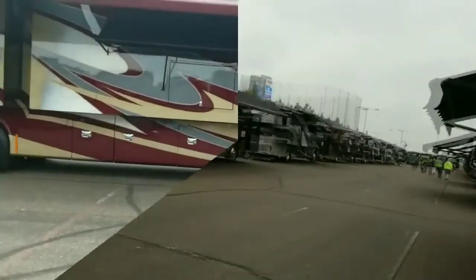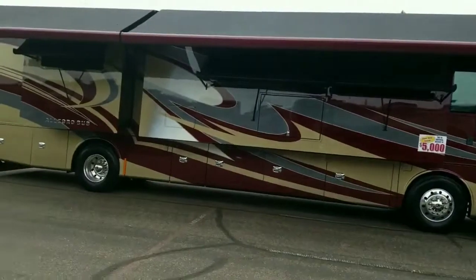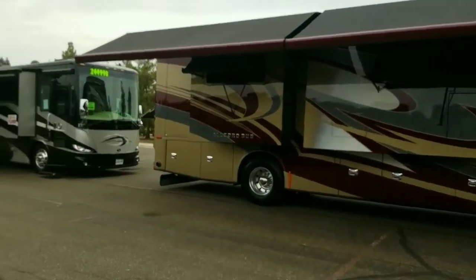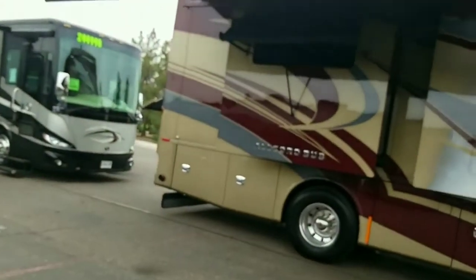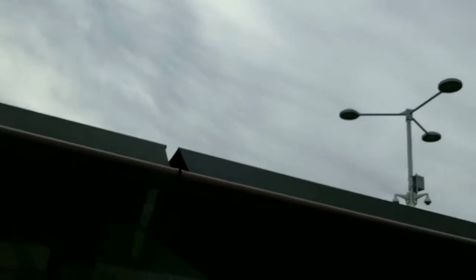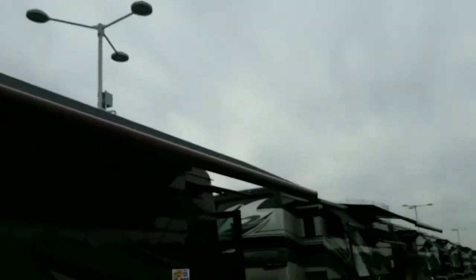Okay. Onward we go. Now we're looking at the Allegro bus. Doug is in there. It's okay. That's right. That's why we have editing.